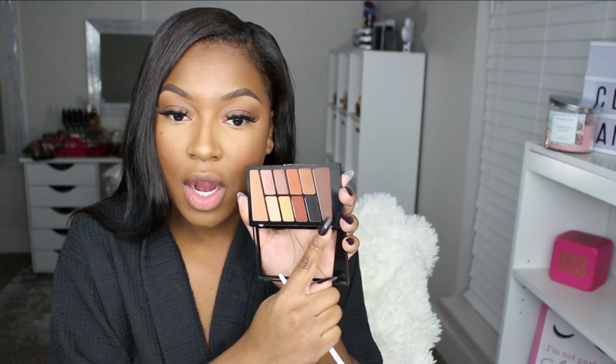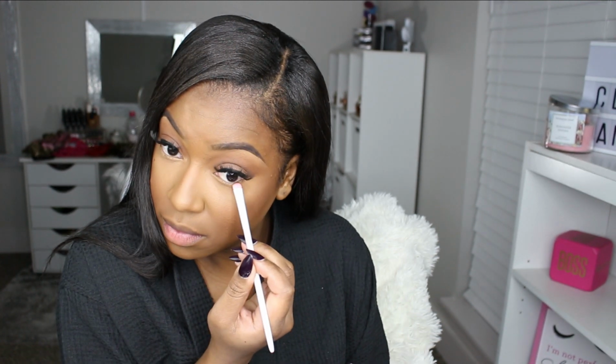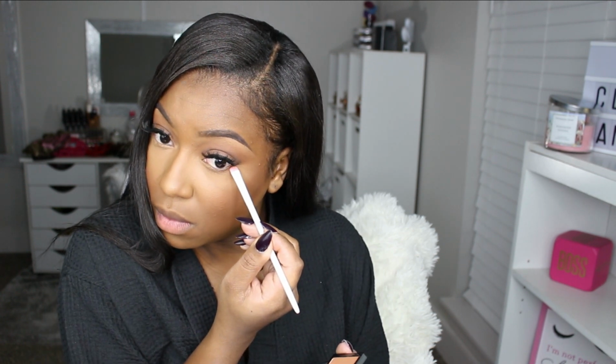So now I'm just going to go back in. I think I'm just going to use this brush right here with the dark brown shadow that I used from this palette, which was this one right here. And I'm just going to put that in my lash line, just to give my eyes a little bit more definition. I didn't want to use eyeliner. I wanted to keep it nice and smoked out.